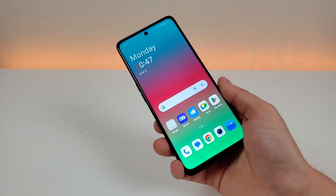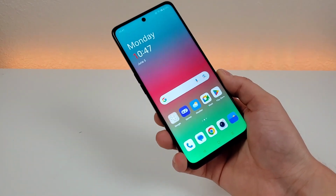So if you're not looking to spend too much money, but you still want a very capable smartphone, then I do think this phone is worth considering.